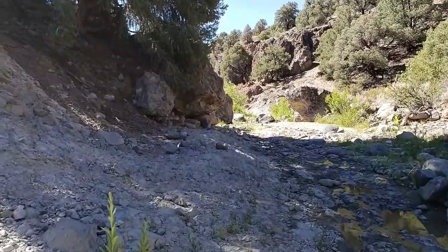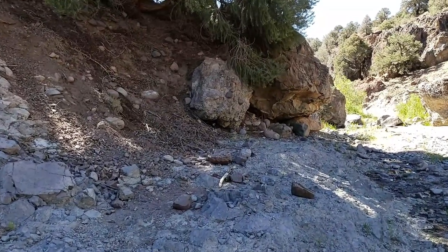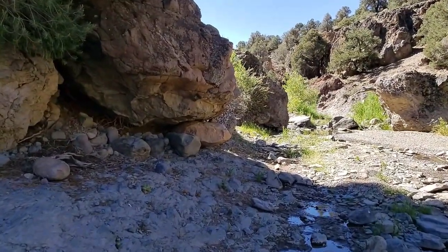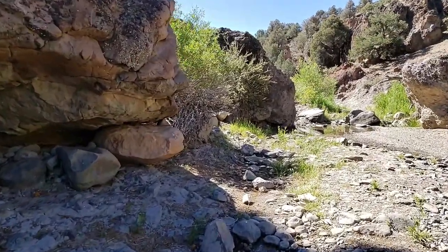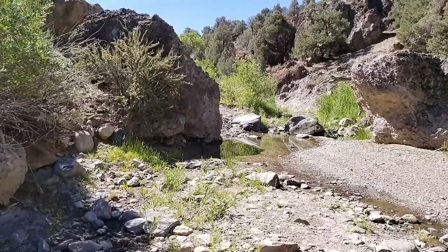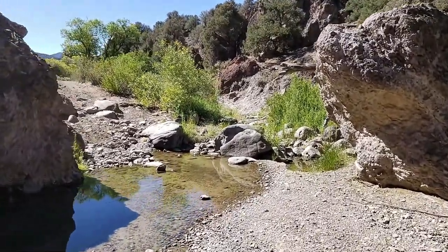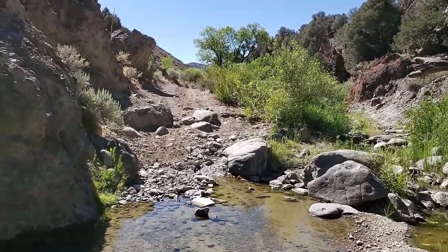When was the last time you were up here? Oh, man, a long time ago. When I took Jeff and his kid up here, was probably like 8 or 10 years ago. Okay. All right, we go up.